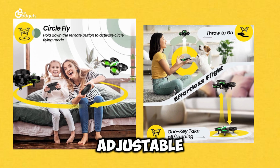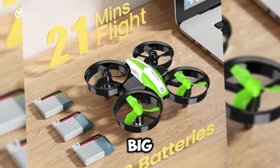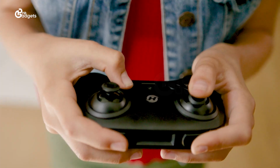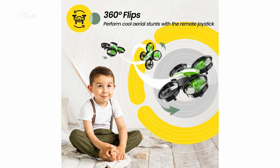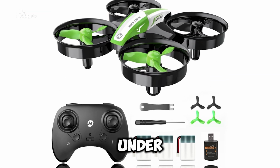Speed adjustable, suitable for indoor or outdoor flight. Small body, big fun. Auto hovering and altitude hold enable the quadcopter to hover at its current height. Start or land with one key, which makes this pocket toy easier to play. Super stability under your control.